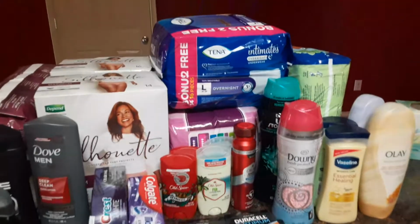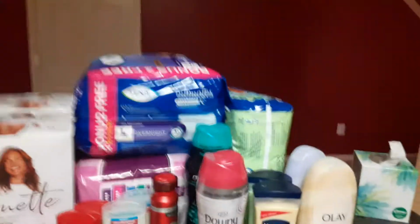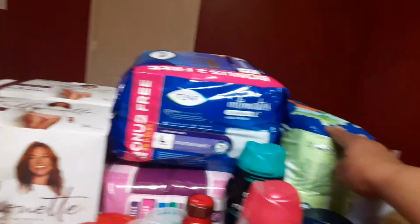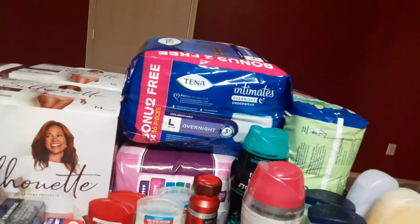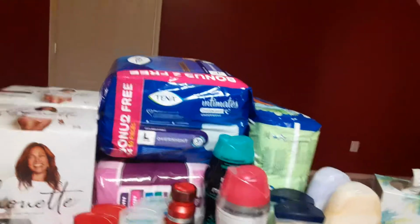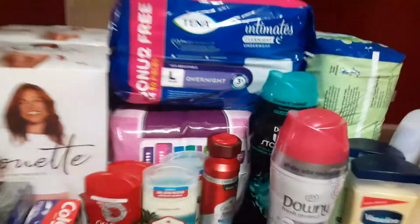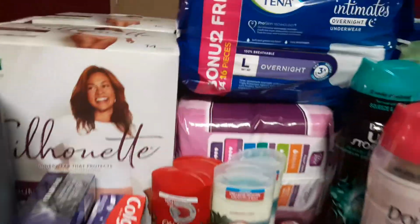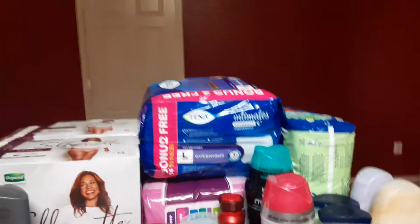So we're going to start from the back. You see the Tena? Got the Tena with a coupon, $2 off on that. I got the overnight ones. They look more like a panty, under-panty thing, like silhouettes. And I got the pores pads. See the pores pads under there? That was part of one spend 30, get 10 back.